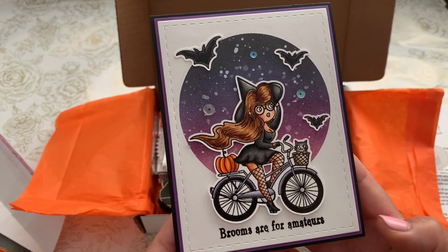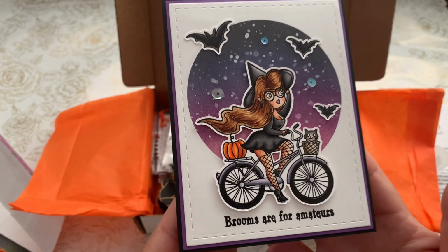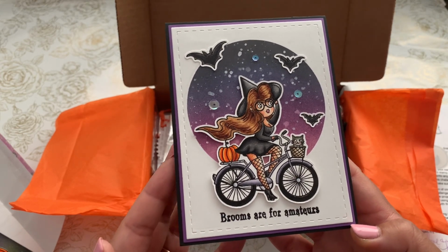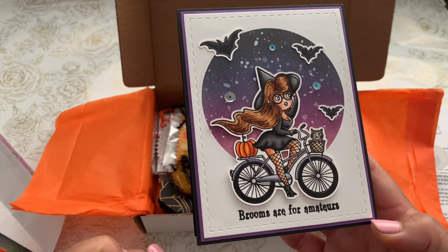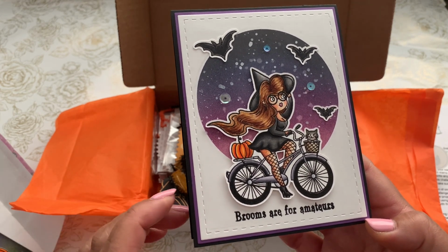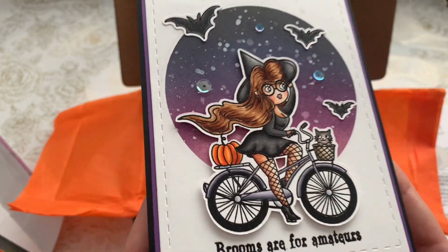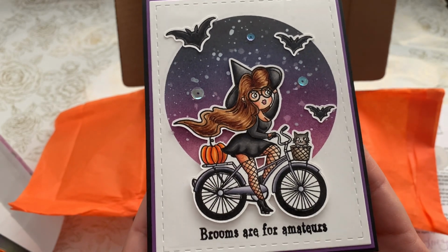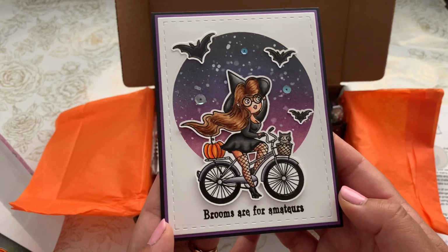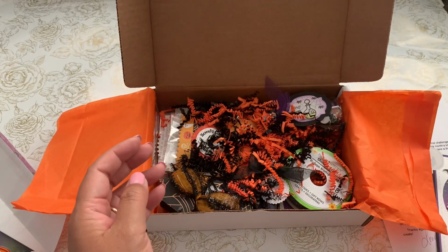But look at the card that she created. Brooms are for amateurs. I have been riding my bike every weekend, with the exception of the past 2 weekends. We had a heat wave, triple digits, and then we had some fires throughout California, and the air quality hasn't been very good. So haven't been doing that, missing that. So this is so darling. I already read this card. Tina, I adore you. And thank you so much for thinking of me.